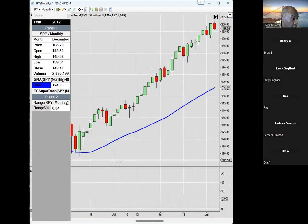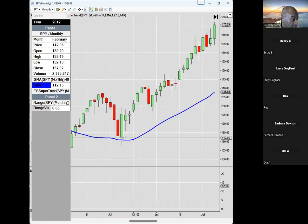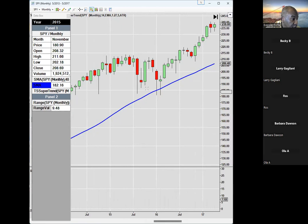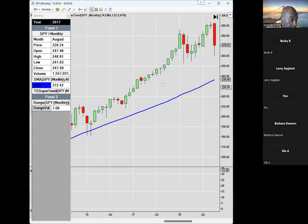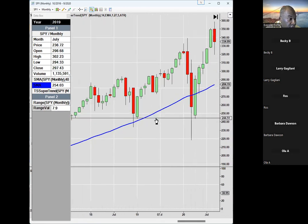We're in 2014. Remember, this was 2009, back at the bottom of the market. Then it pulled back to the 40 in 2011. This is 2015. Anywhere in this area, a buying opportunity for the long-term investors. Once again, massive uptrend. Here we are in 2018, a pullback. Once again, anywhere in this area is a buying opportunity for the long-term investors.